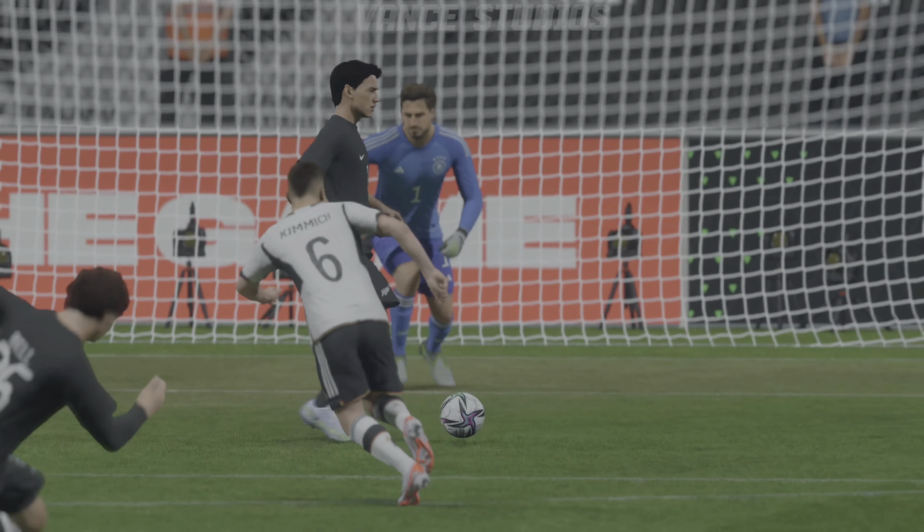Kimmich. Possession really is all for them now. Now Goretzka. Christian Gunter. And that'll do it. The end of the first 45 minutes here.